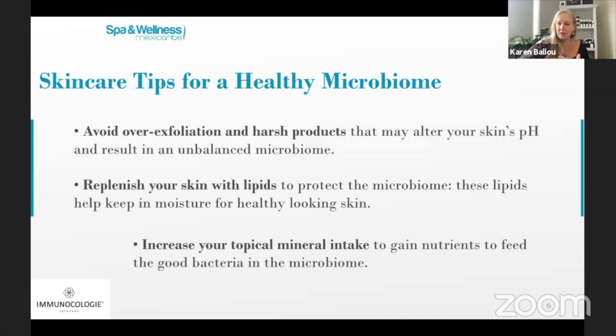So just to reiterate, from the standpoint of the skin's pH and making sure that you don't create an unbalanced microbiome, we're going to then replenish the skin with lipids. This is very, very important when you're using products that will actually help to protect the microbiome. So that could be in waters. As an example, I have a vital ionic mist, which actually helps with the microbiome because it adds that hydration to the skin. And it doesn't have any fragrance or dye, because we want to be careful about the fragrances and any dyes that are in products.